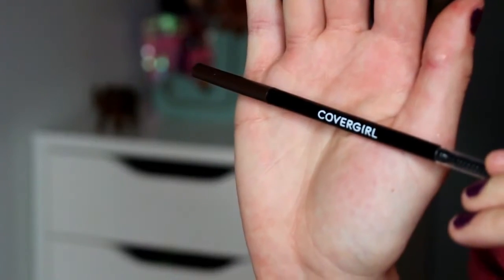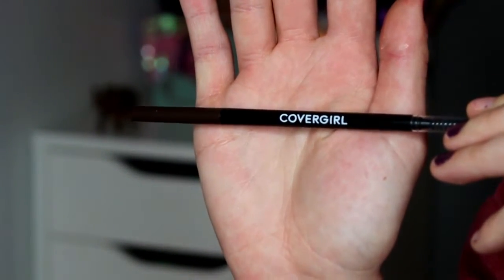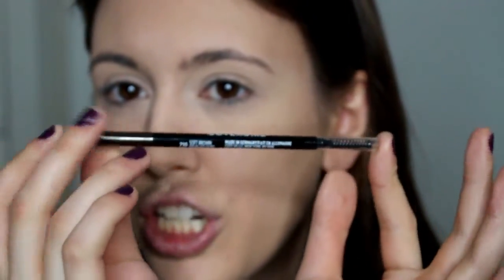So next we're gonna try out the brow pencil. This is the CoverGirl Easy Breezy Brow Micro Fine and Define Pencil Crayon. It says full naturally defined brows, and I have mine in the shade Soft Brown. I've heard nothing but good things about this brow pencil, so I'm pretty excited. This is what it looks like, just your typical brow pencil with a spoolie on one end, and one of those micro tips on the other end.